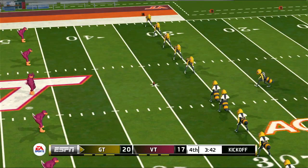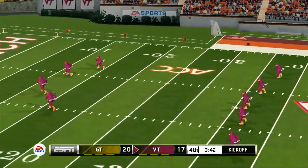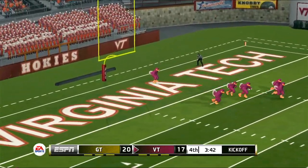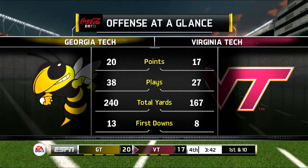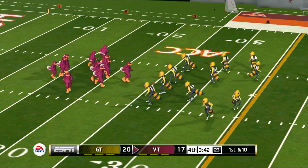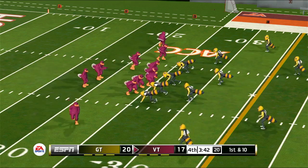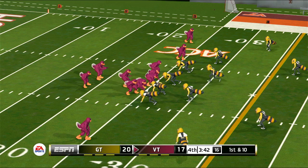Georgia Tech is lining up to kick this one off. He just drills this one. This one's going to be down to the end zone for a touchback. Both teams are kind of struggling to take control of this game. Obviously, they're both very, very competitive with one another. It just seems that the lead is going back and forth between the two teams. This is a pretty crucial series right here. With things being so tight, your best players have to step it up on both sides of the ball.